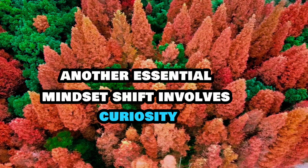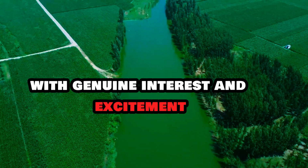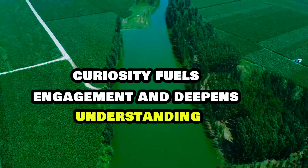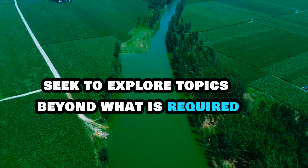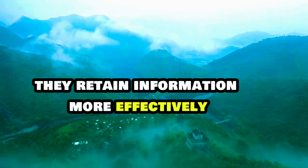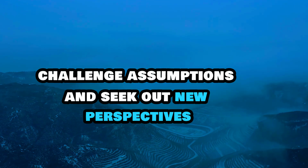Another essential mindset shift involves curiosity and a love for learning. People who approach learning with genuine interest and excitement absorb information more quickly than those who view it as a chore. Curiosity fuels engagement and deepens understanding. When individuals ask questions, seek to explore topics beyond what is required, and connect new knowledge to their personal interests, they retain information more effectively.